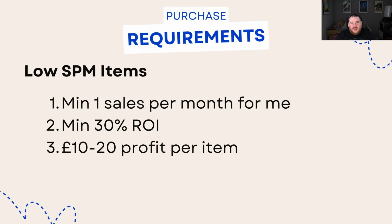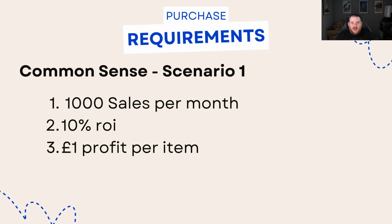Now, guys, let's go on to the next slide here. And when people ask me what are your minimum requirements, like someone asked me yesterday, I give those things I've just talked about, guys. The 30% ROI, minimum of £10 per listing, £2 profit per item. But I also say, let's just use some common sense, guys. Those are just a broad general rule.